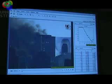At first, I used the width of the building, but there's a problem. Look at this left edge. It's sort of foggy because of all that smoke, right? So I had to sort of estimate it. And I got sort of a number in the ballpark of free fall.